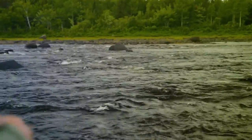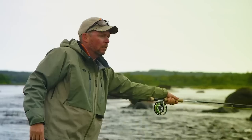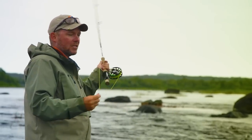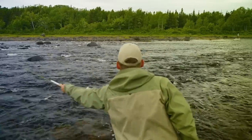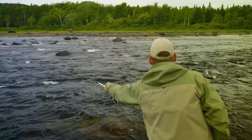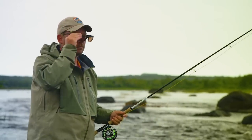But what happens if a fish hits right as you make your mend and you're at the extent of your arm? Well, in this fast-moving water, it's not a huge issue because all you need to do is either flick your wrist upstream or gently lift. The fish will generally set the hook itself, but you need to make sure that you keep that line tight by either flicking your wrist upstream or just gently lifting your rod tip.